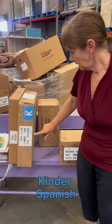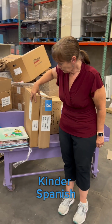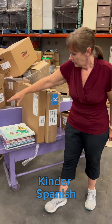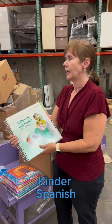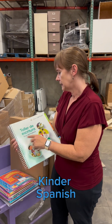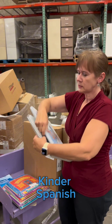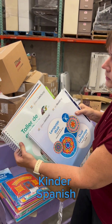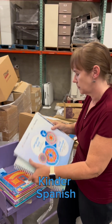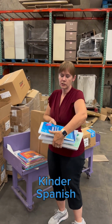las tarjetas here. And then also you're going to need these reading books, and another supplemental reading book. You're going to need something called, and I grabbed the wrong grade level, but just so you know what it looks like, I can't find it in this pile, but it says Taller de Escritura, and it looks like it's blue. They look almost the same, but one of them is called Lenguaje Dual, and the other one is called that one, but it's blue. So it's going to be 2 of these, and 1 of these for each teacher.